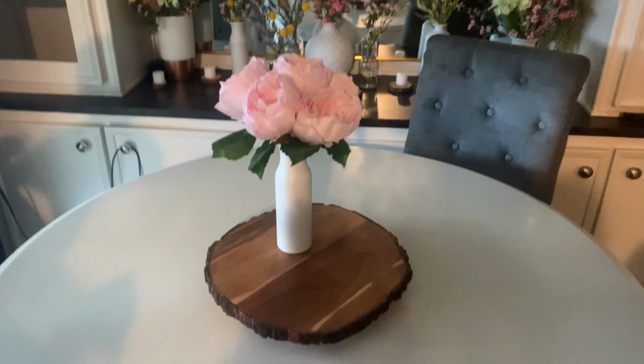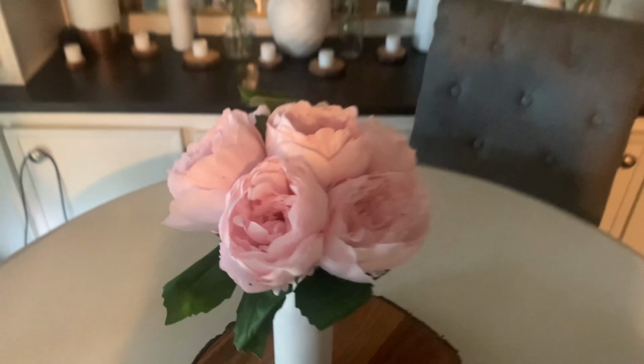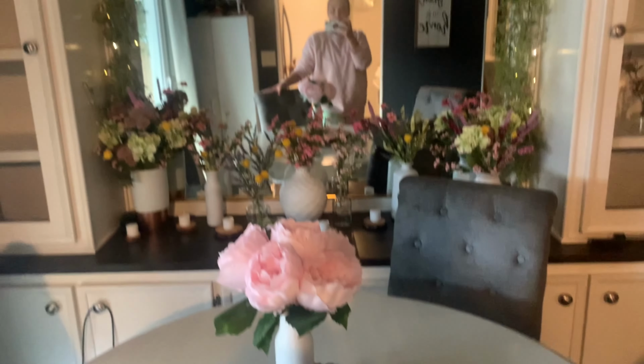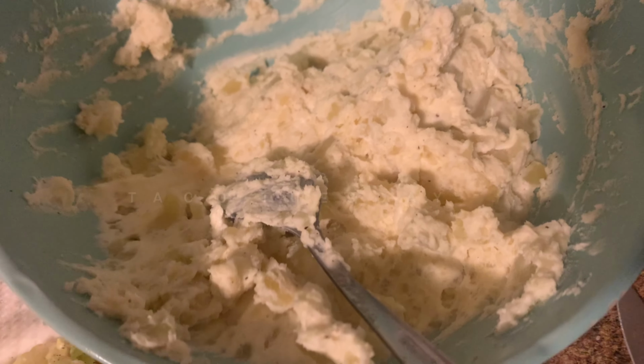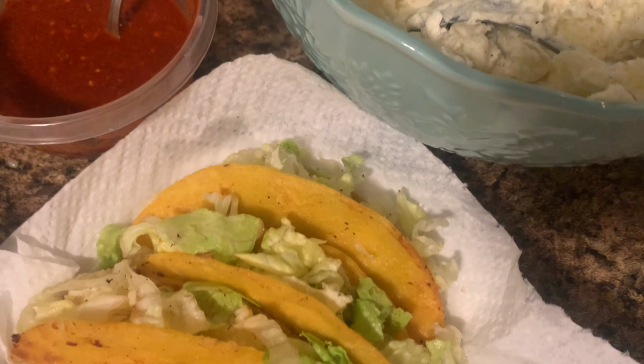On my dinner table, I did put my little tray that I got from Aldi. These are peonies. And I do want to get like a candle and then something else here. So that'll be coming up soon. I made tacos de papa with sour cream, cream cheese, salt, pepper, and butter with shredded lettuce and some chile.